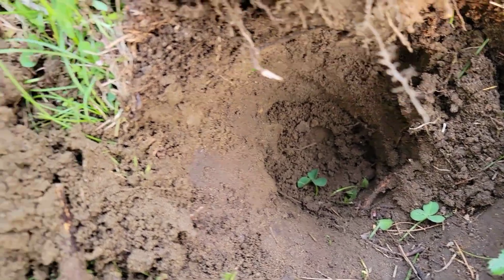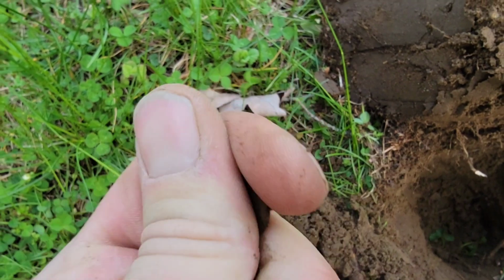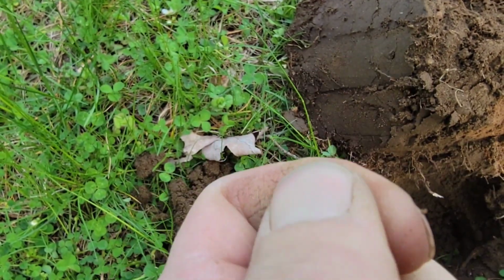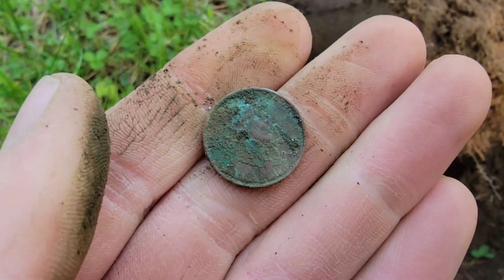Well, this was a 92, it was way down deep. However, that is a wheat penny. Yeah, definitely a wheat penny. Let's see what we have for a date on it. Probably not a super old one. 1945, still a cool find. Let's see if we get something else.